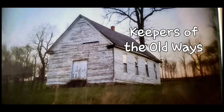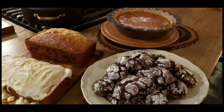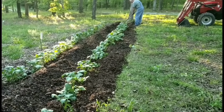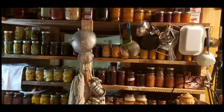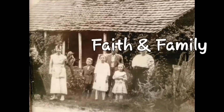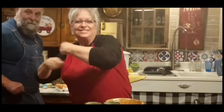Keepers of the old way, but accept some of the new. We love to cook, and we love to eat. We love to garden. It's in our blood. It's how we stay sustainable and fill our pantry. We do a lot of canning and preserving. We live a sustainable life. We love our family. We work hard. And every once in a while, we like to dance. So y'all join us.